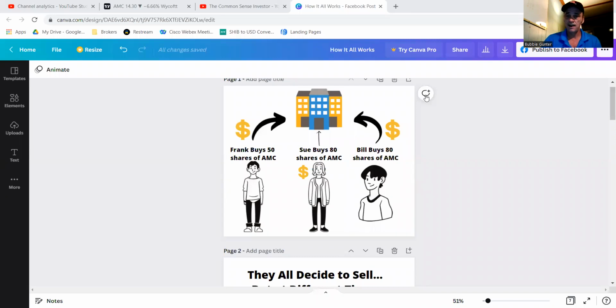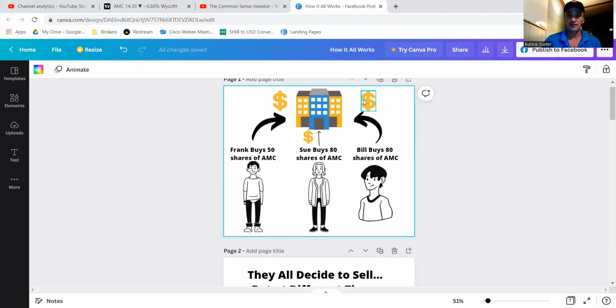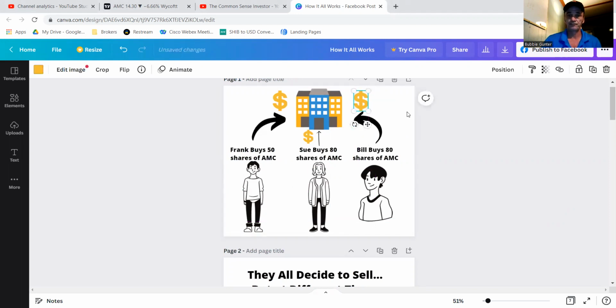Here we can see in the first chart that Frank buys 50 shares of AMC. He takes his money, he gives it to the broker. Sue buys 80 shares of AMC and she gives her money to the broker for that right. Bill takes his money and he buys 80 shares of AMC and he gives his money to the broker.